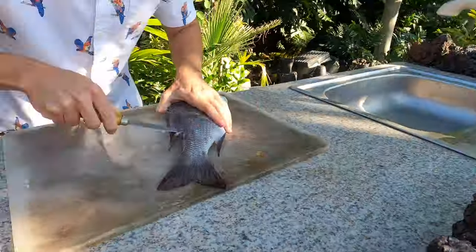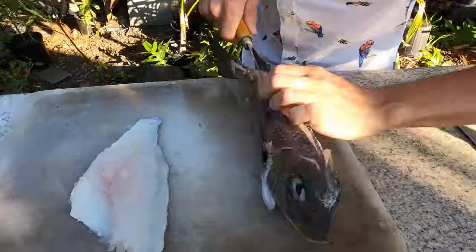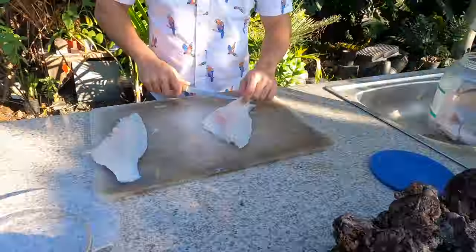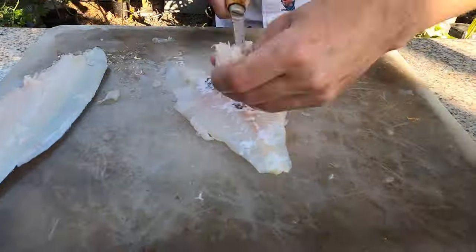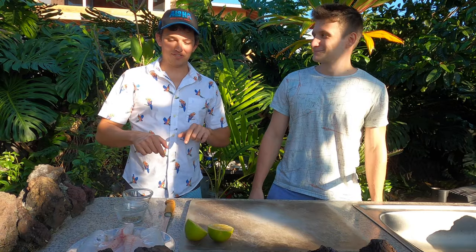Here I just went ahead and cut the slabs of meat off each side of the fish, and then I went ahead and just cut the skin off. Pulled out the pin bones on each piece, and I did the same thing with the towel. All right, you guys, so the fish is all filleted and ready to go, and Philip's out here now.